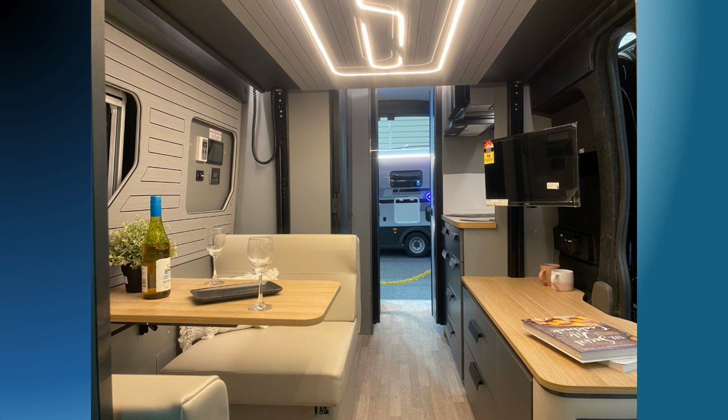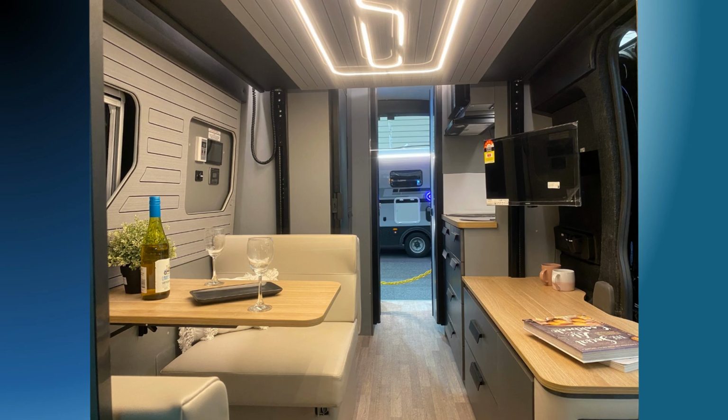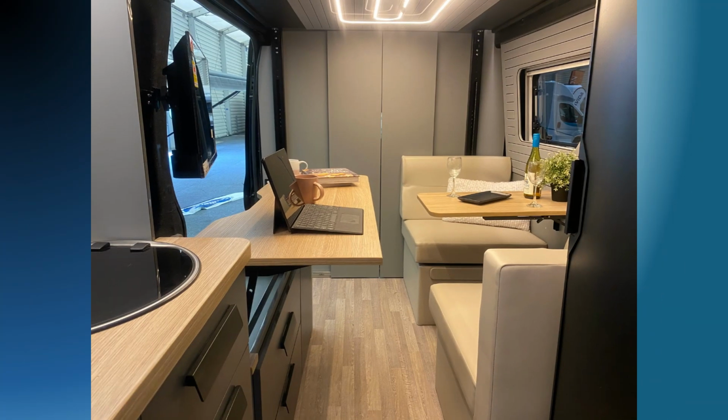So let's keep going with the photos that have been provided, and you'll see here looking towards the front, the cab has been hidden by some sliding doors. You can see each side of the sliding door has the rails. Now this is where the bed is. This is a hidden or an elevated bed. It comes electronically down from the ceiling and it will run on those rails that are beside those two sliding doors.